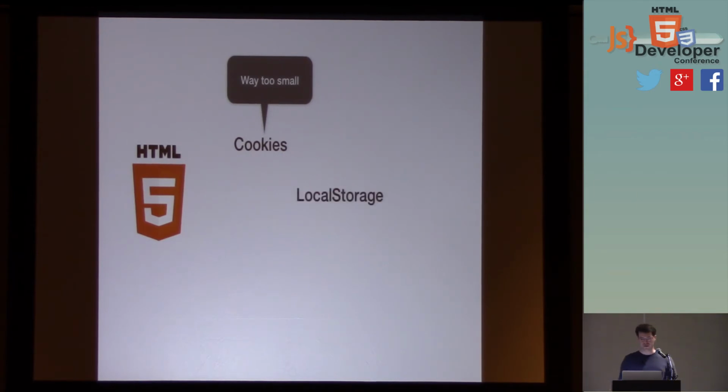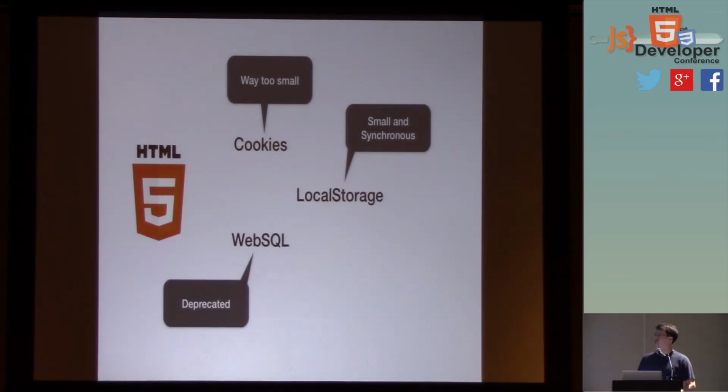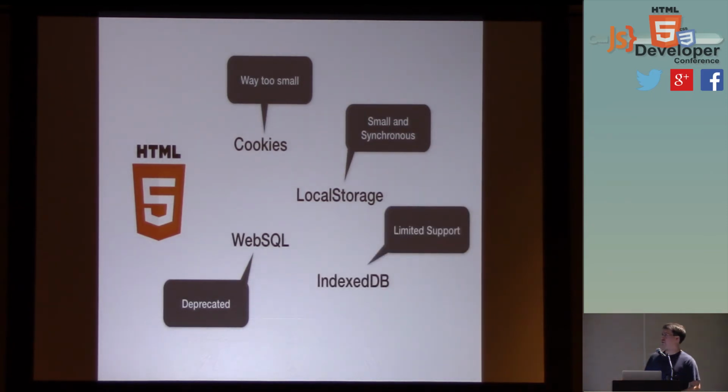So cookies, they're way too small. Local storage, also too small, but slightly bigger, and it's also a synchronous API. WebSQL was cool because you could do queries, but they deprecated it. And IndexedDB is the new standard, but not very many browsers support it. So if you're trying to do cross-platform packaged apps, IndexedDB is not available to you right now.